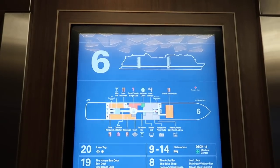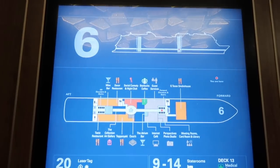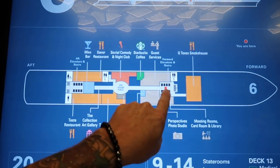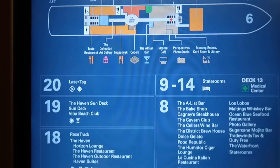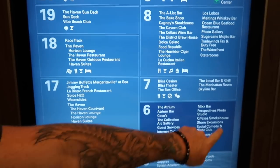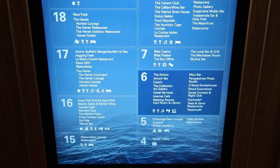Okay, by the elevators are these screens that will show you what deck you're on. You are here. Which is here right now at the moment. A floor plan of the deck you're on. And then what is all on the ship and what deck you can find it on. And it highlights it a little darker shade of blue, which one you're on.